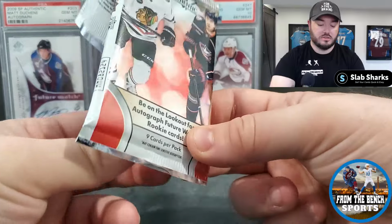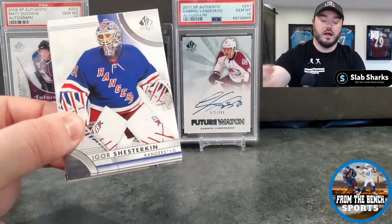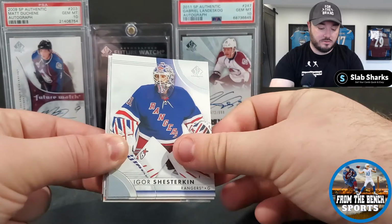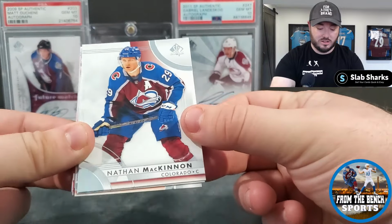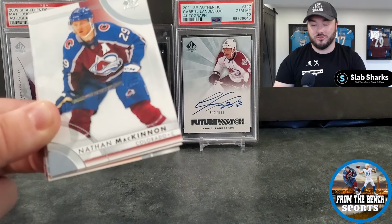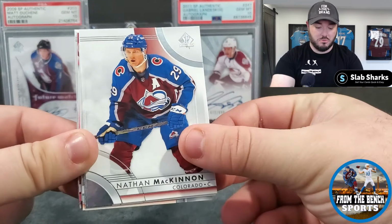So again, here we go, hoping for a Future Watch Auto. Like I said, the big thing here was, one of the guys might have taken the brunt end of this. So we got Nathan MacKinnon. So this is the look. Not a big fan of the design this year. I really liked last year's design, 2022-23. I know some people didn't like it. I thought it looked like a really good design. Some people like this one more.